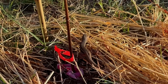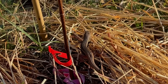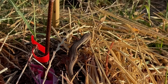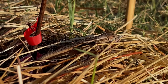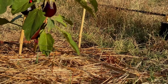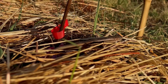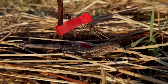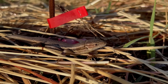Good morning, Lizzie. Or should I say Mr. Lizard? You're working underneath. Thank you for helping me. Very kind of you. And you're very beautiful. You're gardening my eggplant, are you? Thank you so much. That's very kind of you. Thank you for being my model. My model of the day.